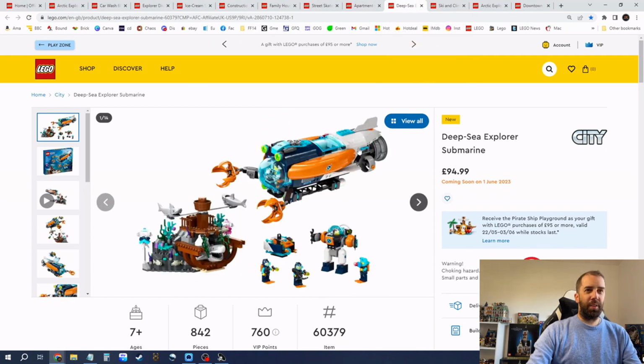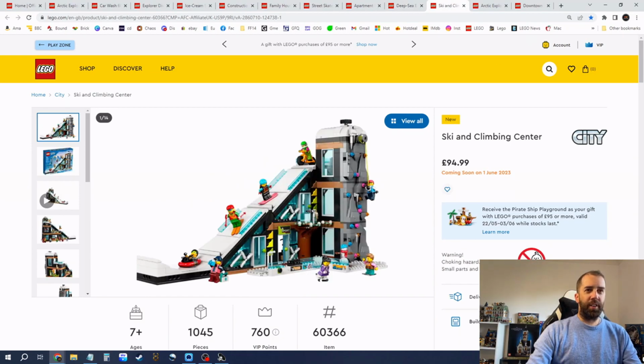Next up we have the Deep Sea Explorer submarine. This one has 842 pieces and costs £95, $110 or €105. Then the ski and climbing centre. This one you get 1,045 pieces. This one costs £95, $120 or €105.